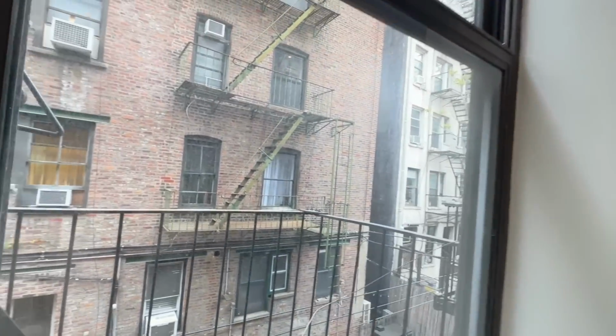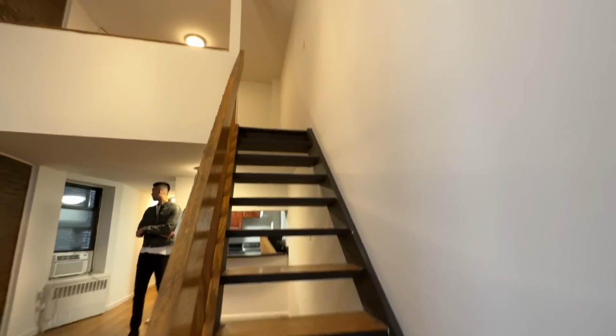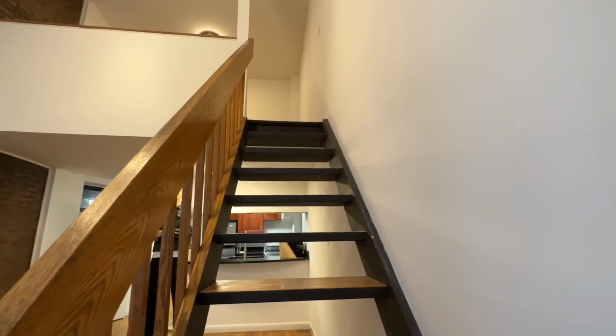For being a loft, I did feel like this one felt a little dark. I don't know if you can tell on camera, but it just felt a little dark. Maybe it's just because it was kind of gloomy outside too. But here's the upper level.